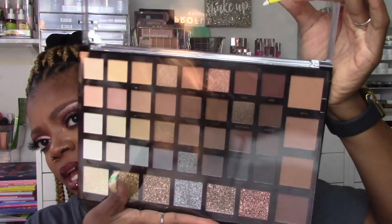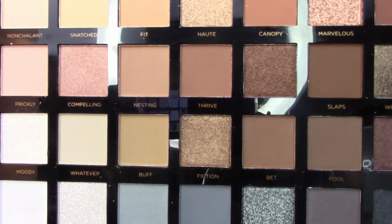All right, and this one has a plastic sheet. Now, so weird, so inconsistent. I will say that with Profusion, they use square pans, they use round pans. So this has a plastic sheet on it. I'm gonna pull it off. This has a plastic sheet on it, but the names are written on the palette. So I can throw this one out.